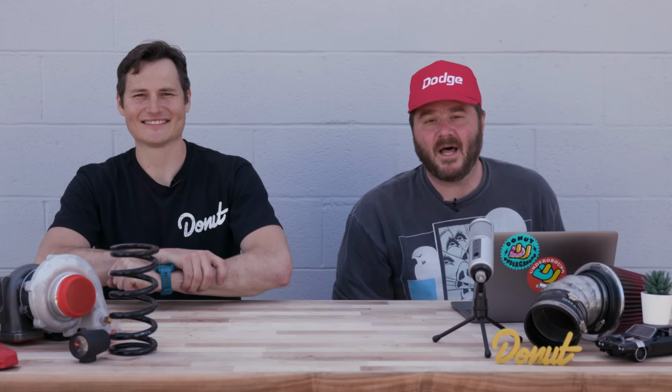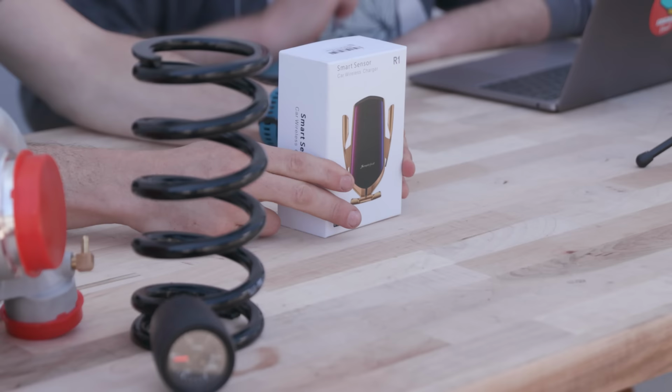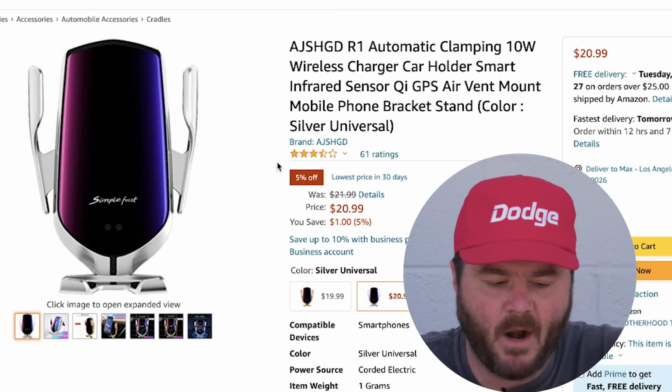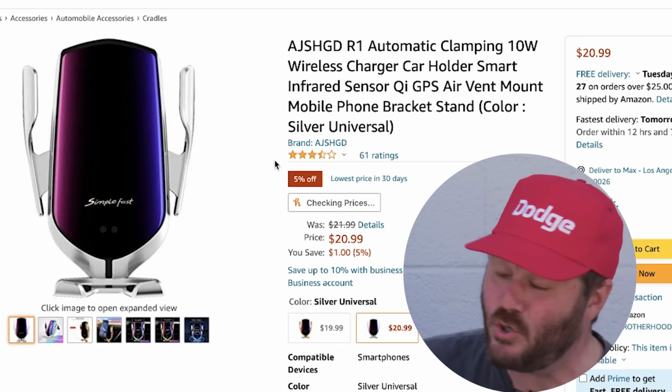A lot of modern cars have cordless phone charging, and now we can put it in our old car. This is the AJSHGD-R1 automatic clamping 10-watt wireless charger car holder, smart infrared sensor QI GPS air vent mount mobile phone bracket stand. This one actually, I'm pretty jacked.